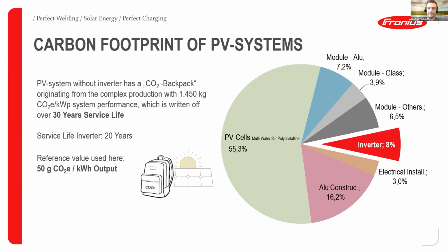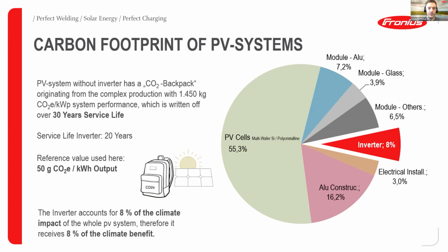There you can see the climate impact of the whole PV system. And what's very important is that the inverter accounts for 8% of the climate impact of the whole PV system, and therefore it receives 8% of the climate benefit. I think that's quite logical, but you can see here, when we look at the whole PV system, that the PV cells, the multi-wafer cells, have the most impact on the climate compared to the other parts.